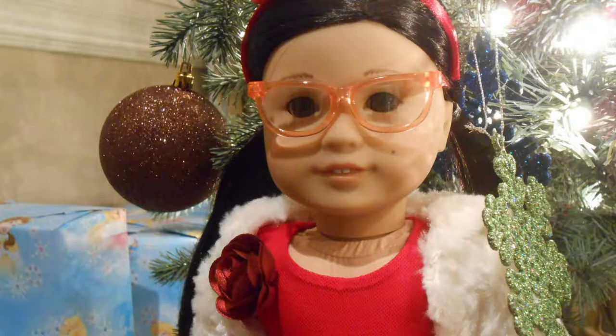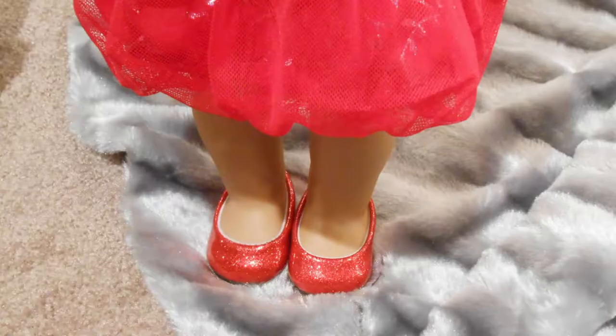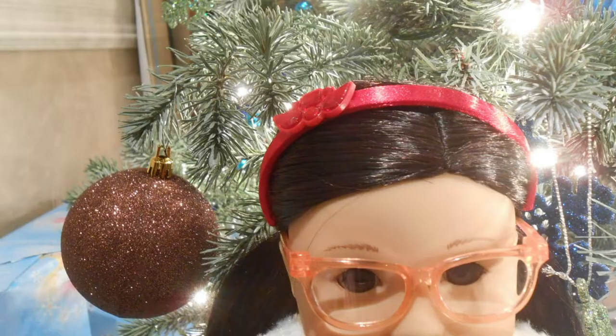Anyways, next we have Miss Z. Z is wearing the 2013 red dress, and she looks amazing in it. I was like, oh my goodness, Z wore it last year too, and she looks amazing.